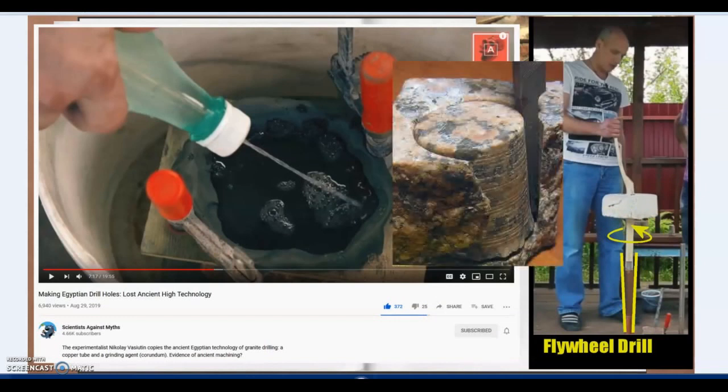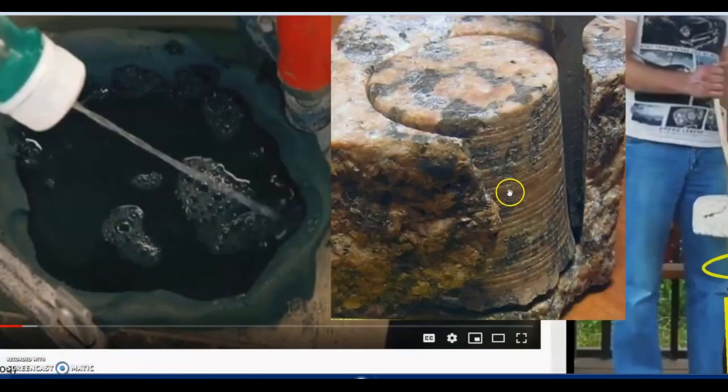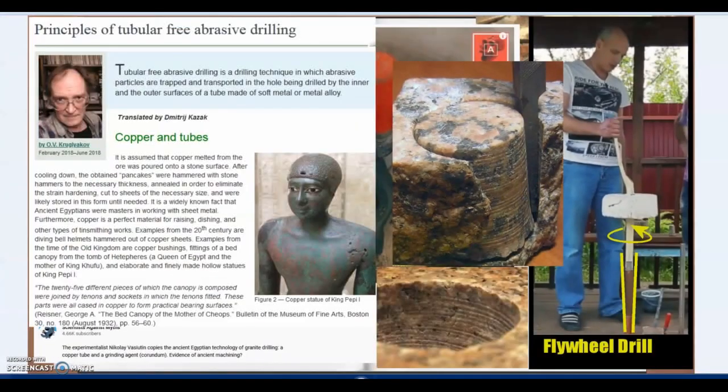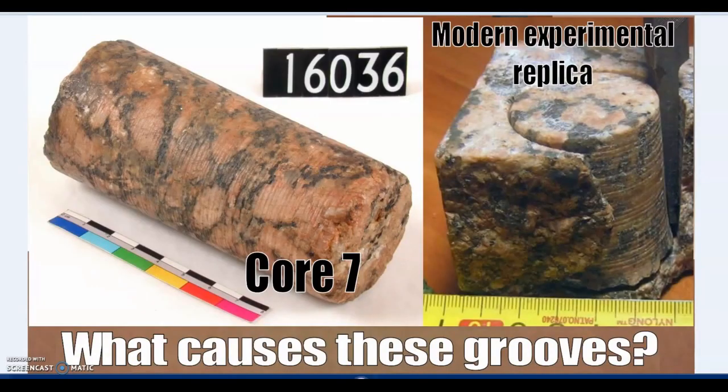Again, they got the straight, they got the tapering, the cores, partial polishing in between the grooves, all of the features that are said to be evidence of lost high technology, absolutely repeated multiple times by them and multiple times later by me. So again, that's just science. Multiple independent experiments get the same results, proven. If you don't do any experiments, you can't say anything.